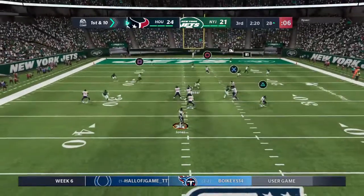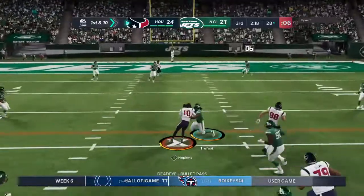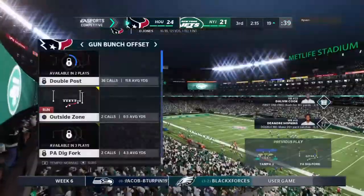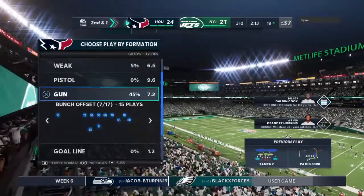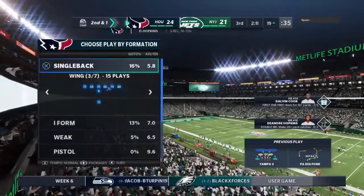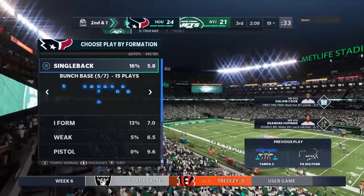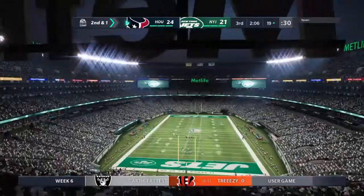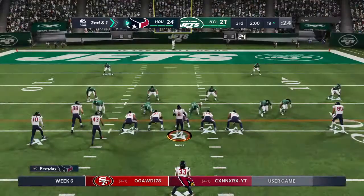Jones now, off play action. Hopkins on the grab over the middle, and he's tackled a yard short of the marker. Good gain of 9 on 1st down. Give him 9 there on the first down completion. And now he's really knocking on the door for 700. That is career catch 699.